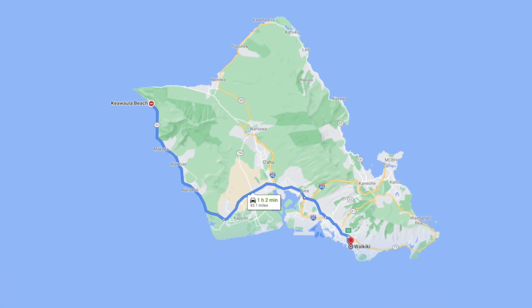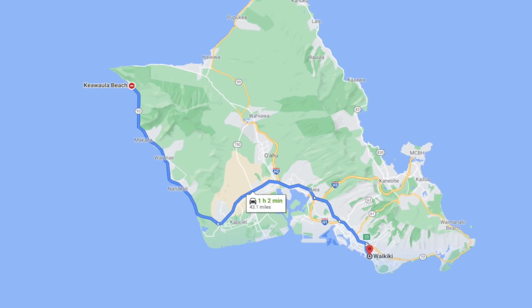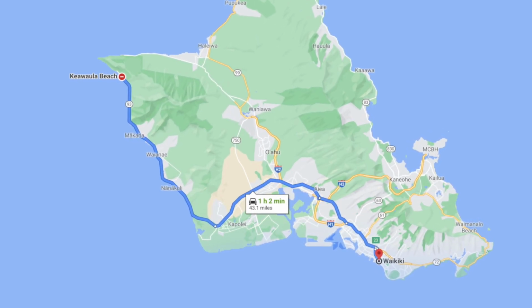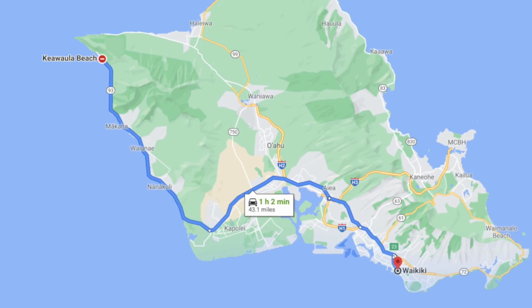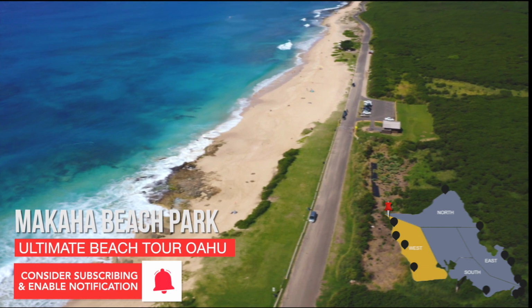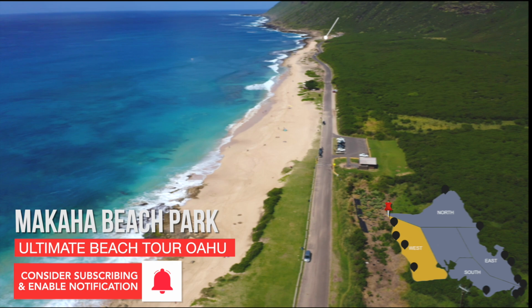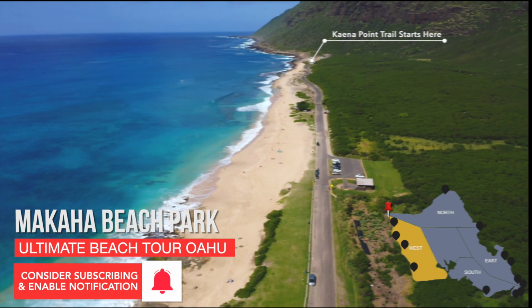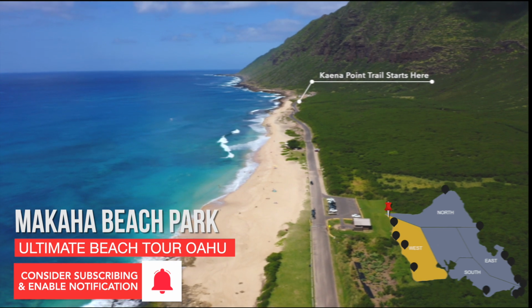Wow, this next beach is really difficult to pronounce, but I'm gonna give it a try. Keawaula Beach, located an hour and 10 minutes away from Waikiki and 5 minutes away from Makua Beach. We've arrived at the last beach on the west side of Oahu. No, literally, the last beach on this side. At the end of this beach, there is nothing but a hiking trail.